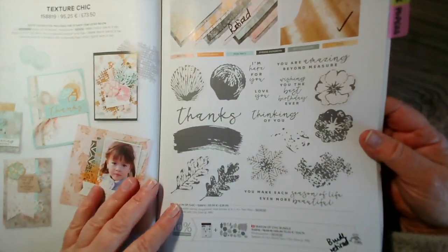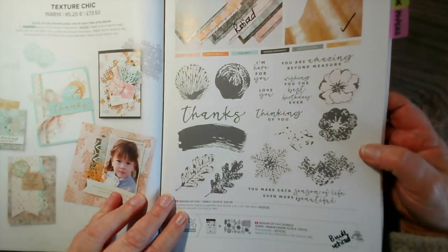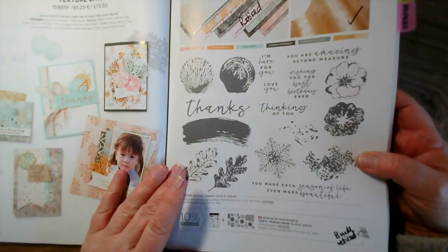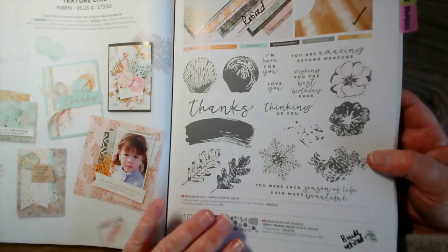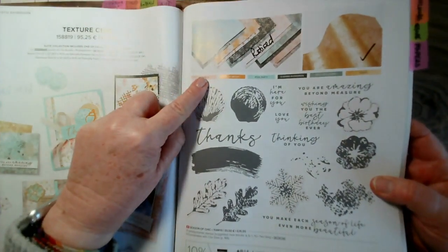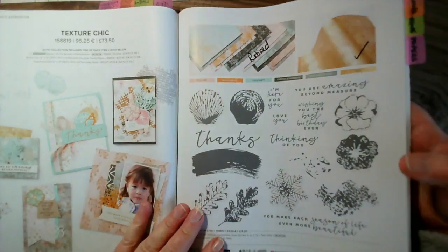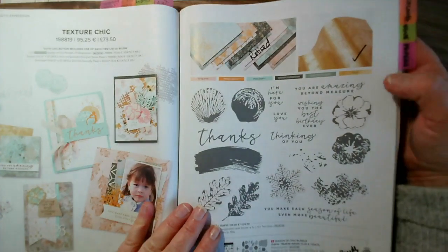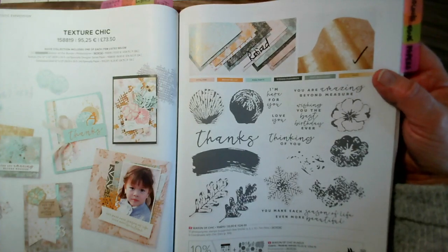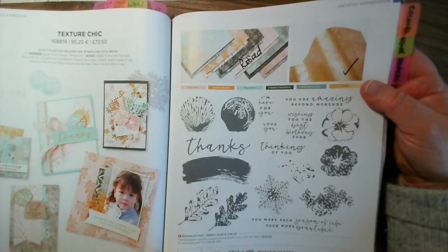Okay, 99, the Season of Chic. So this has got all the different seasons. You've got spring, you've got summer, you've got snowflakes. That's gone through, and the dies have gone through, but not as a bundle. But these pretty texture chic papers with the gold embossing, they have retired. The gold, what's it called? Distressed gold specialty paper, that's gone through to the new catalogue as well.